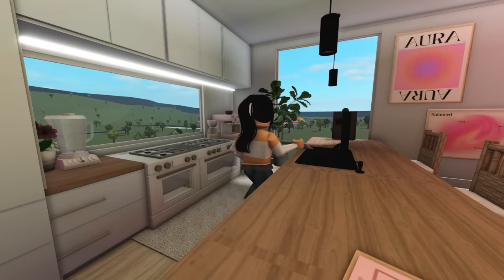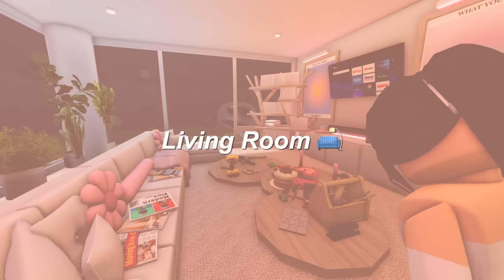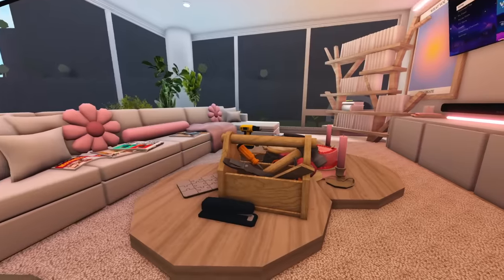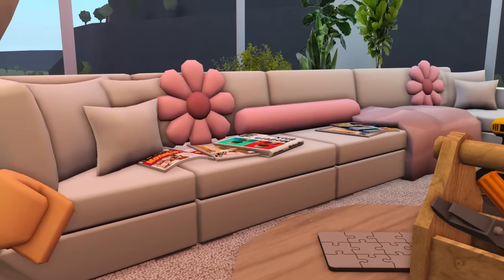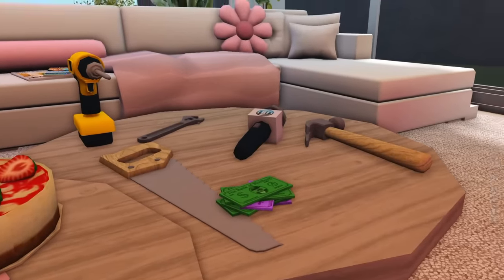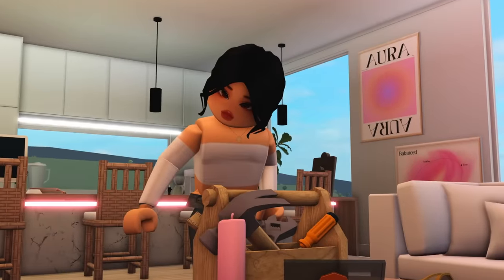Oh, I also need to broom it and vacuum it, but I'm gonna do that after I'm done cleaning the living room, because as you guys can tell, in my living room I have so many things that I don't even know where they came from, like this toolbox, the stapler, puzzle books, and magazine on my sofa. Like, what? These cakes are decorations, so they're staying here. Money, a microphone, a hammer, a wrench, a drill. Like, bro, why do I need that here?